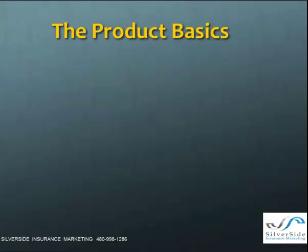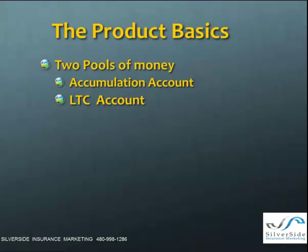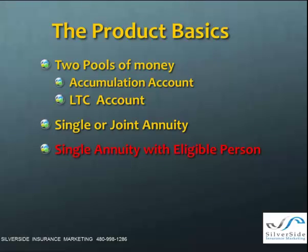So you've really got two pools of money. You've got your accruing annuity that you can 1035 in. If your client never needs any long-term care assistance, that money is still there for their estate. It's not an if-you-don't-use-it-you-lose-it situation. But if they do have long-term care, then there's a leveraged up amount, kind of like an income rider, that they can use for long-term care. It can be single or joint, which is a strong concept as well. If you have a married couple and there's an older annuity with tax-deferred gains just in one of their names, you can still 1035 in and add this spouse as an eligible person without a taxable event.